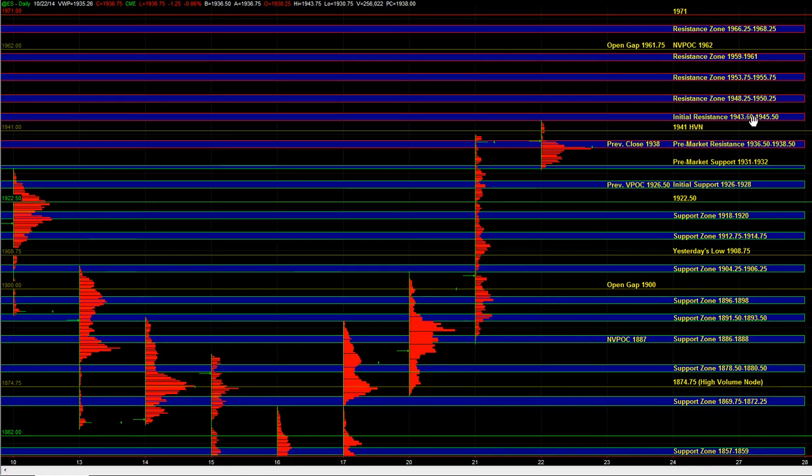The initial resistance zone is better served as a profit target at this point. The 48 quarter to 50 quarter is a spot where we could see some rejection on first test, and that could offer a short setup on first test as long as the internals are not screaming higher and the momentum is not firmly on the upside like yesterday.